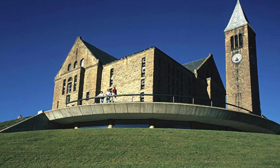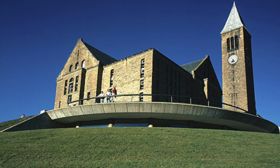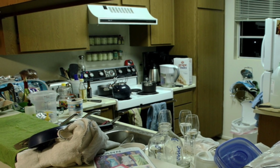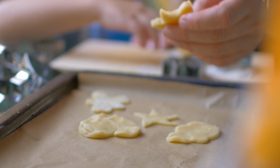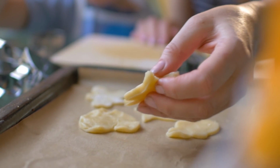And if you need something to back that up, that Cornell University study took a group of women in a messy kitchen with newspapers and paper plates everywhere versus women in a clean kitchen, and found that the women that were in the messy kitchen consumed twice as many calories from cookies as the ones in the clean kitchen.